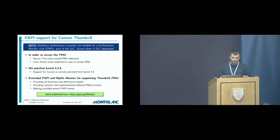The first step was enabling PAPI support on the Cavium ThunderX. At the time we started, about a year ago or a little more, the performance monitoring unit was not supported by the kernel. It was kernel 4.2.6, so we patched the kernel to be able to access the performance monitoring unit. This part is now not needed anymore because it is already in the kernel. If you buy a Cavium ThunderX today and install Linux with a kernel higher than 4.4, you will get access to the PMU.